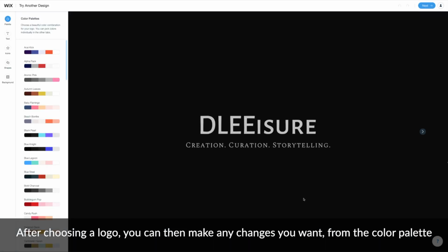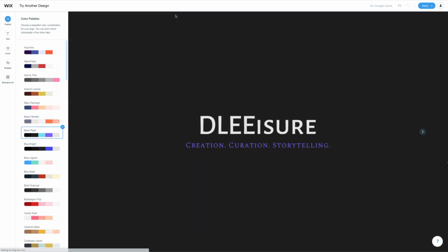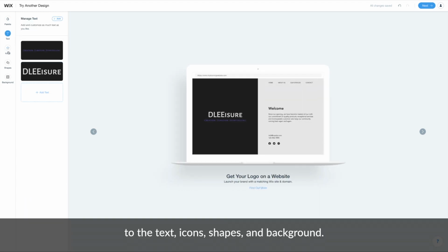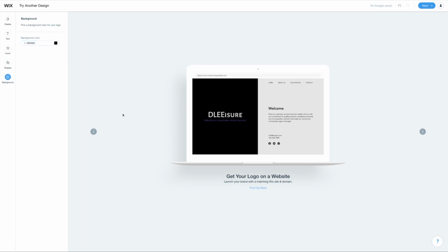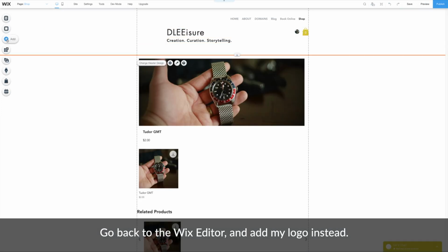After choosing a logo, you can then make any changes you want, from the color palette to the text, icons, shapes, and background. Then download your logo as a high-quality file. Go back to the Wix editor and add my logo instead.